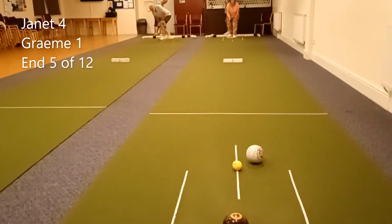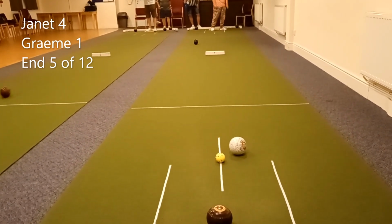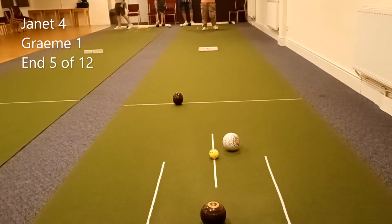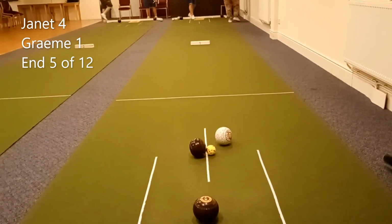Push Janet onto her backhand. So Janet's playing with the brown woods and Graeme's playing with the white woods. So nice and easy to distinguish.